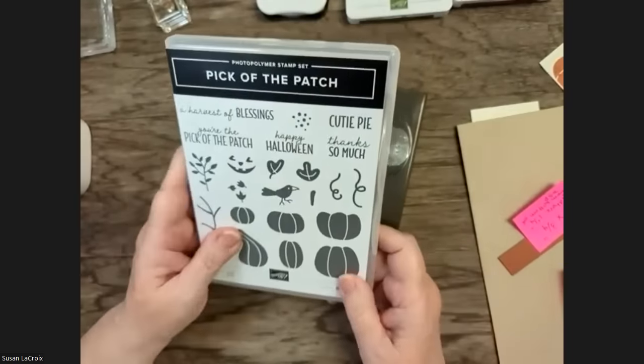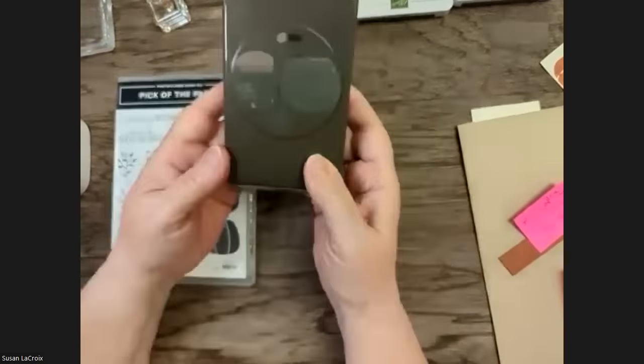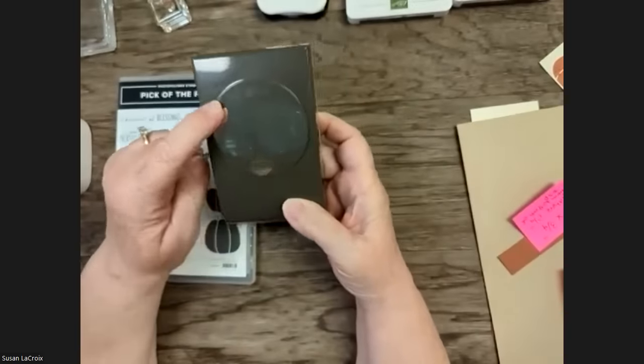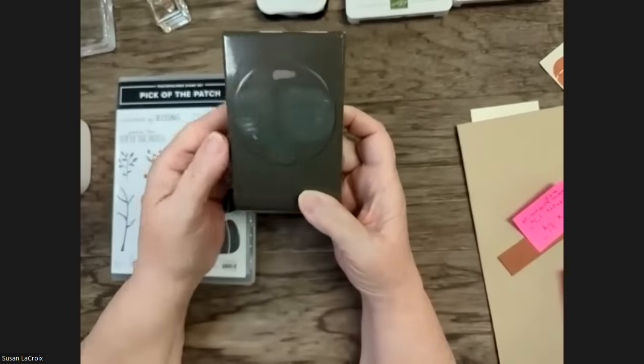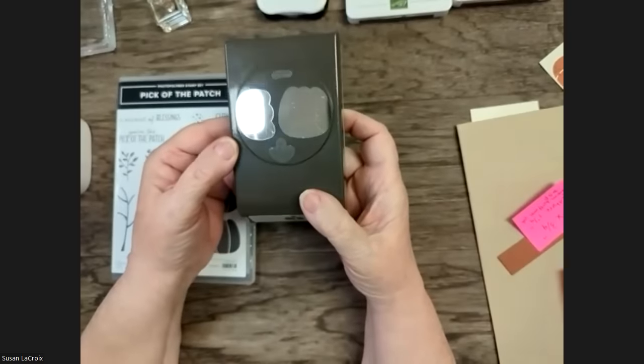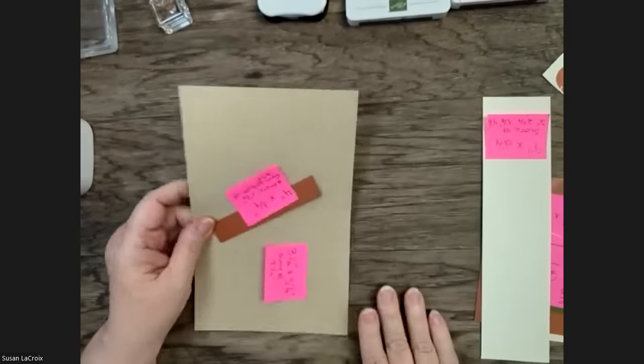Anyway, so that is the stamp set. It's photopolymer, which is why I lost the darn thing. And here's the punch: two of the pumpkins, one of the leaves, and of course this stem. So that is the bundle. Now I'm not using the punch today because we're going to make a waterfall card. I haven't made one of these in years, literally.